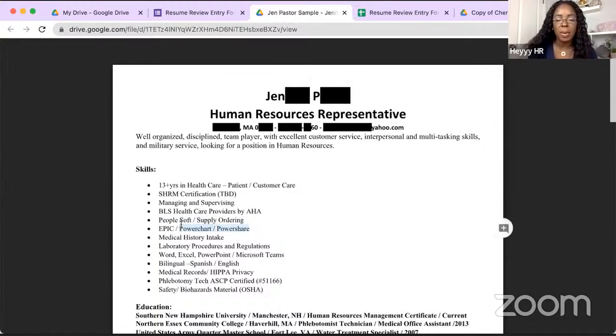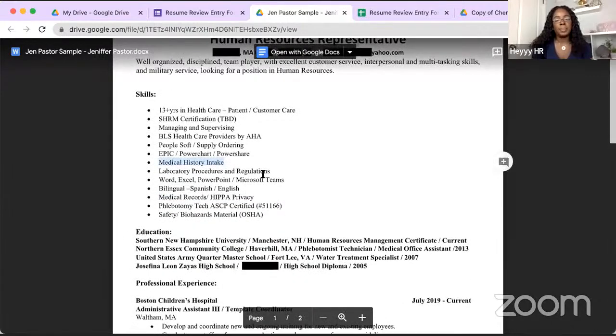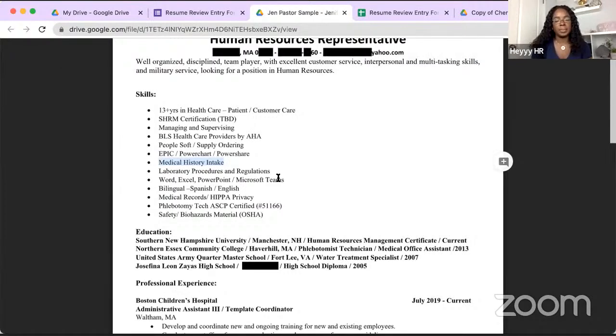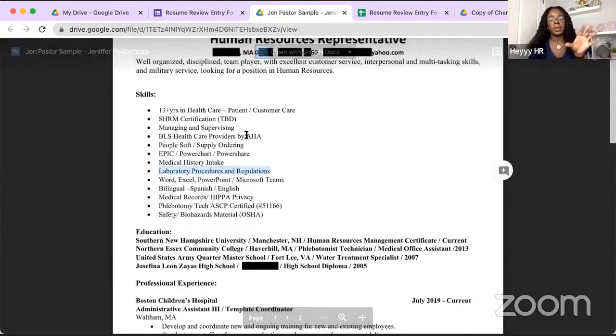I wouldn't keep telling people what I'm using these systems for. That's what you're going to talk about in the interview. I would just dump the systems that I work for. But medical history intake, that could be helpful because a lot of folks do intakes, like I do intakes for recruiting. I would just put in intakes, and put the number of intakes that I've done. And then laboratory procedures and regulations, I would take that kind of stuff out, condense it down to what relates to the job and do 2 or 3 different columns there.